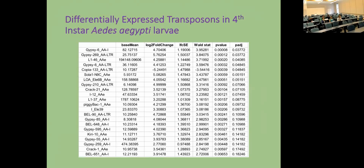The second observation about gypsy elements, going back to some work that Alain Bucheton did in France many, many years ago, is that gypsy elements can be infectious. If you grow up Drosophila that don't have gypsy in media that contains remnant, mashed up DNA from gypsy elements, they can actually get infected. So the gypsy elements are bordering this line between transposons and viruses. And of course, many class 1 transposons, the retrotransposons, are derived from viruses.